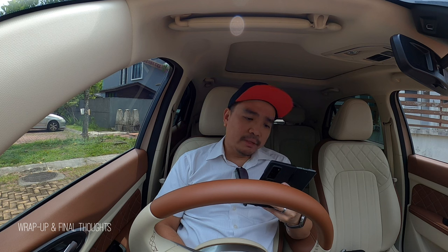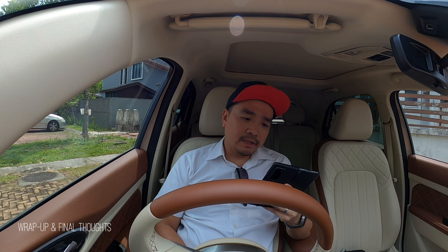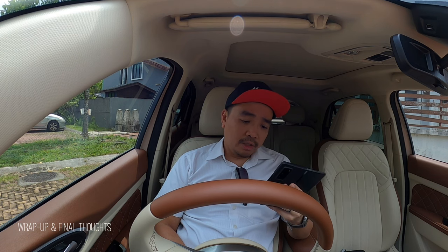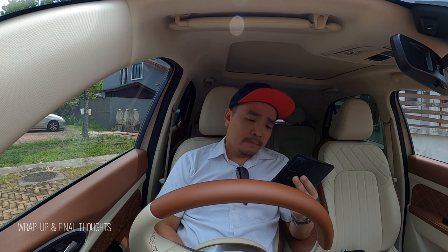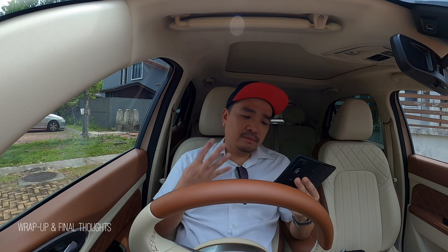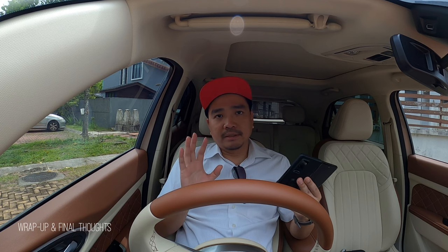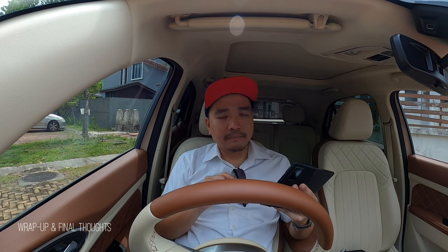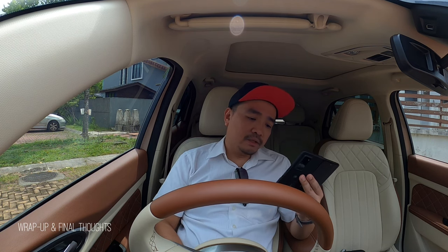So assuming you are plugging the car into a 3-pin at 2.3 kilowatts, right? 2.3 kilowatts per hour is about thereabouts 4% of the battery, right? So for 10 hours plugged into a 3-pin wall plug, you get 40%, right? So clearly, if you're going from 0 to 100, again, I'm just taking it simply, right? That your charging speed is just linear from 0 to 100, which is obviously not the case.